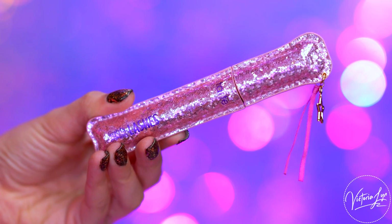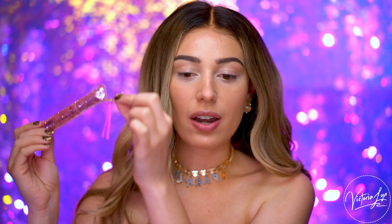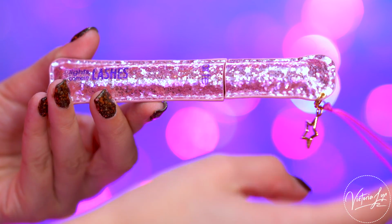Next we have the Fairy Lights Mascara, and this is Tarte's most popular mascara. You guys have probably tried it. It's actually the 4-in-1 Lights Camera Lashes Mascara. And usually with all of their collections, they will come out with this super cute packaging. For this one, we have like a pink glitter. And on the tip of it, there's like a star, which I love. It's just kind of like a charm there. They've never done that before, so I really, really love that.